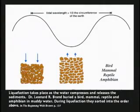Continue now talking about what would happen during the flood. Liquefaction is an interesting process. If you go out to the beach, walk out into the surf where the water is about 2 or 3 feet deep, and just stand there. Don't move a muscle. You notice a very interesting phenomenon will happen over about the next 10 minutes.